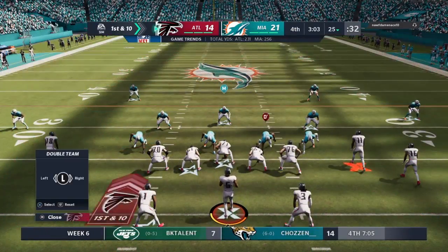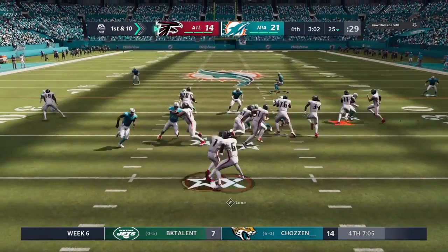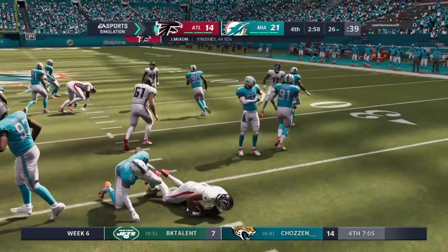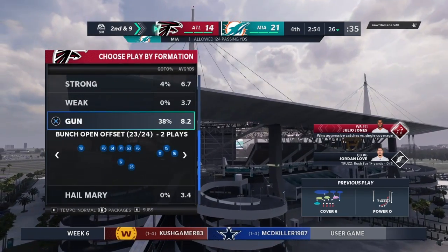About set to begin their next drive, the Falcons offense at the line. And now after the touchdown a moment ago, they work from behind in a 7-point game in this fourth quarter. Plenty of time on the clock. Credit him with a 1-yard gain there to make it 2nd and 9.